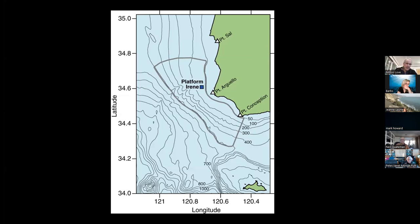And there was a couple of transmitters, one at Conception, one at Arguello. That area that is in gray, that's the area that was covered. You notice that there is a platform there, Platform Irene. We did lots of surveys there. It had lots of young of the year rockfishes.